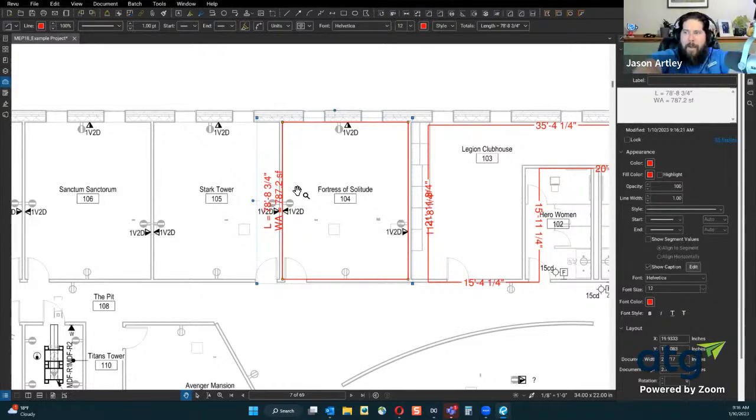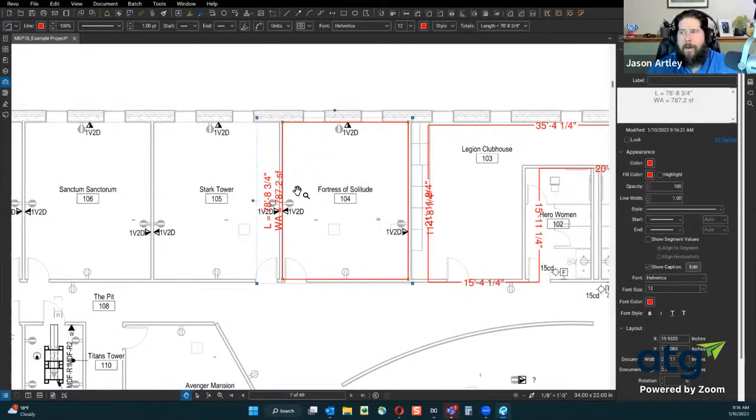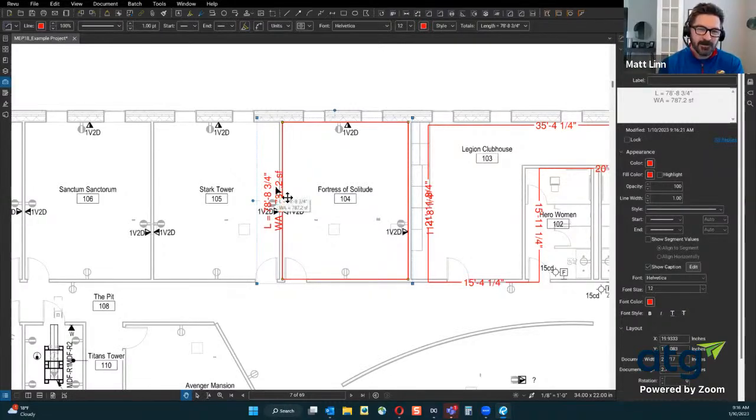Alex, love seeing an estimator here. I take it Alex is an estimator, and Matt's the architect. Yeah. Hey, we're always open to learn. Estimators are smart people.